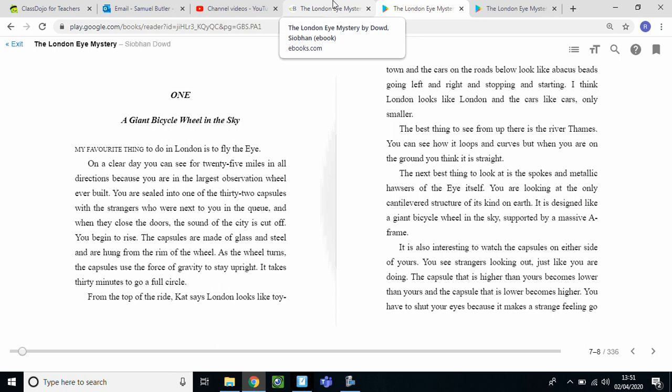So now you've made your predictions from the front cover, we're going to read the text together. Please follow with me so that you fully understand this text. Chapter 1, a giant bicycle wheel in the sky. My favourite thing to do in London is to fly the eye. On a clear day, you can see for 25 miles in all directions because you are in the largest observation wheel ever built. You are sealed into one of 32 capsules with strangers who are next to you in the queue, and when they close the doors, the sound of the city is cut off.